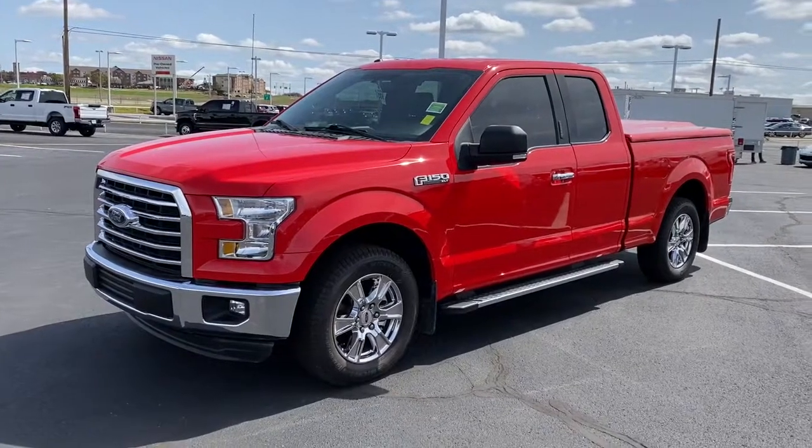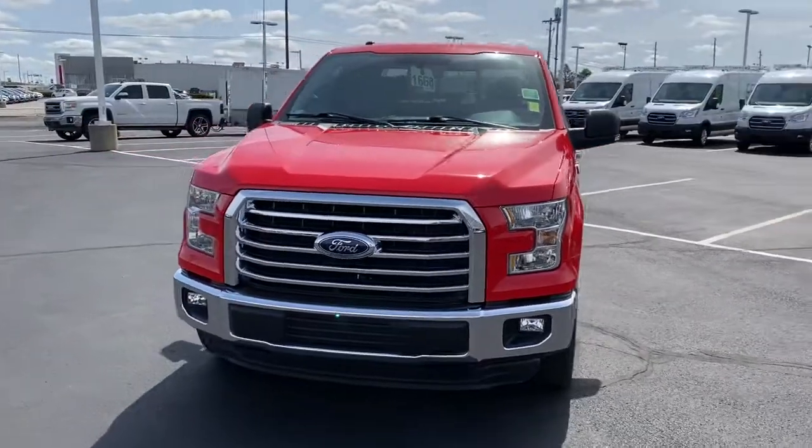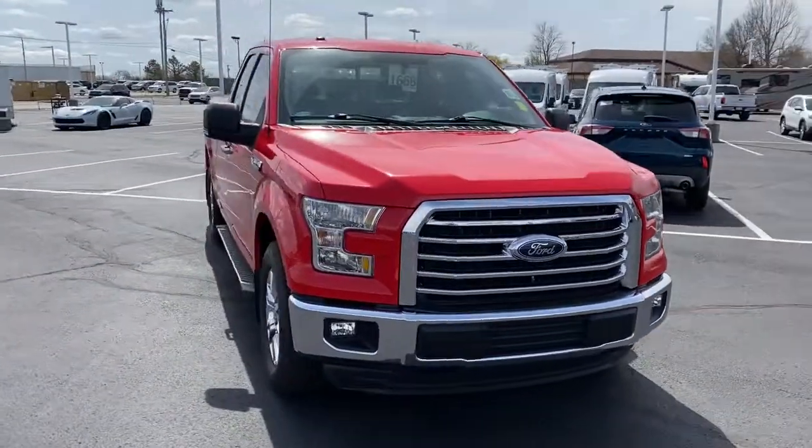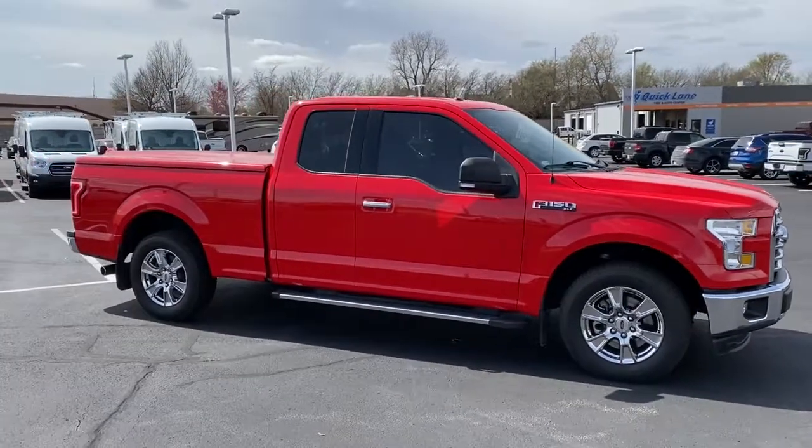You will be amazed by this 2015 Ford F-150. This vehicle still has fewer than 45,000 miles on the clock, so it won't last long. Take a closer look at this full-size F-150.